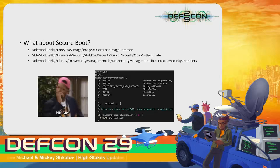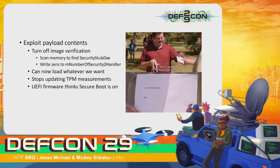So when DxeCore is loading an image, CoreLoadImageCommon calls Security2 AuthenticateFile, which calls ExecuteSecurity2Handlers. Before it calls any of the handlers, that function checks whether any are registered, and returns success if there are none. So there's a really easy thing we can do. To turn off image verification, we just scan memory to find that Security2 DxE executable and write a zero to that global variable. And now we can load whatever we want. This also stops updating the TPM measurements, and the rest of the UEFI firmware still thinks that secure boot is on and being enforced.